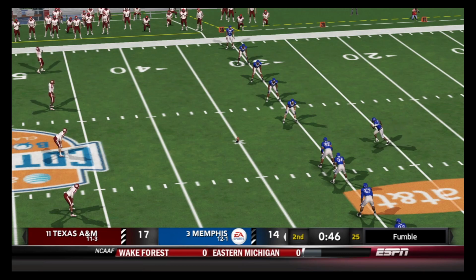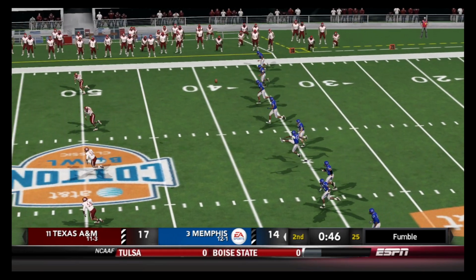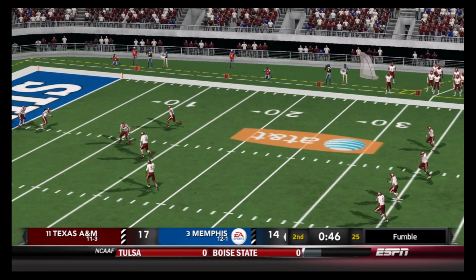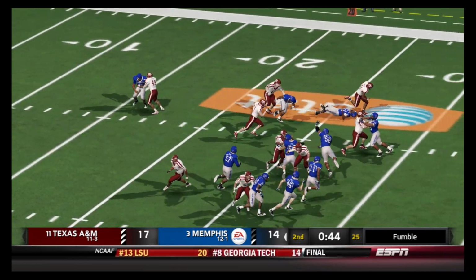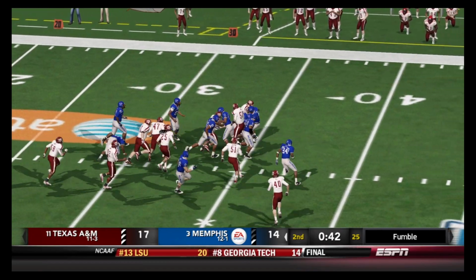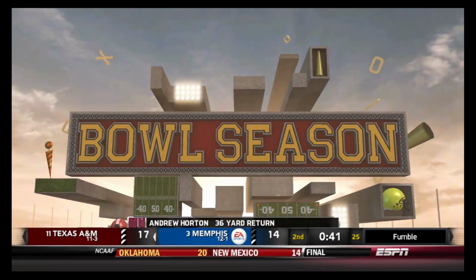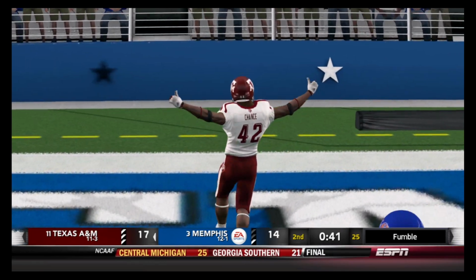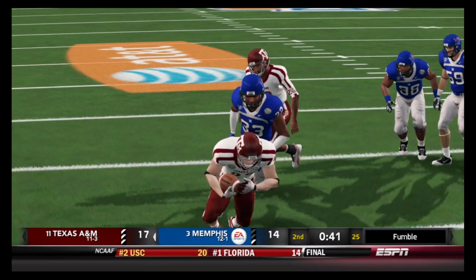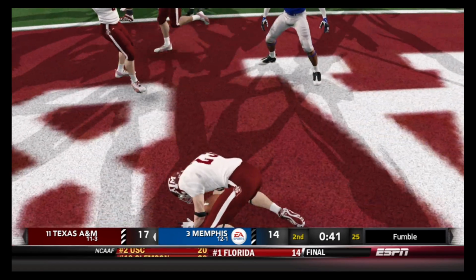Memphis gets set to kick this one away. He'll return it from the one. Across the 30. And down he goes, the 36-yard line. Boy, the two offensive coordinators have to be loving this. In fact, you can look over at our booth next to us and see how much they're enjoying it with a big smile on their face.